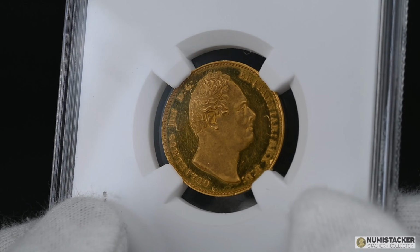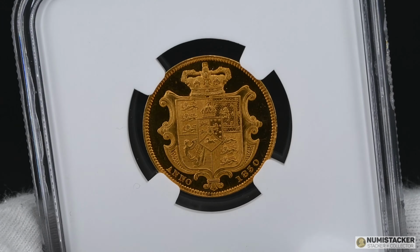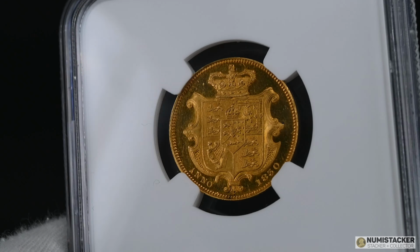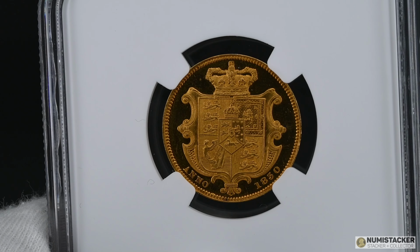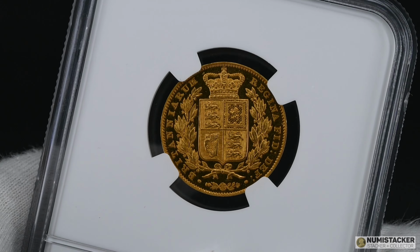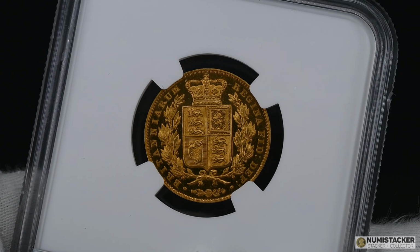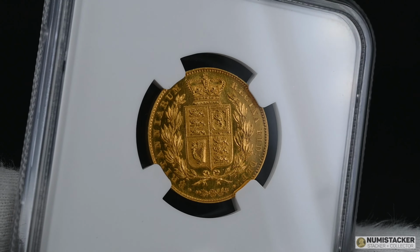You'll often see that the actual circulation coin produced after the trial or after the pattern bears a really strong similarity to the pattern coin, but quite often the whole of the engraving is re-engraved for the circulation coin. A great example of that is the 1837 Sovereign, which is obviously the forerunner to the series that went from 1838 for all those shield back sovereigns. It's a totally amazing coin, but the head of Victoria is totally different in the 1837 compared to the later coins. So it really is a very, very rare and wonderful pattern coin.